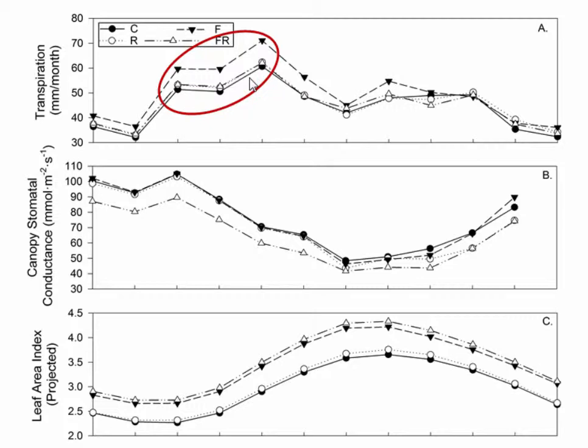Okay, so I'm parsing a lot here. What we're seeing is that there are some physiological responses occurring here. Well, really, architectural responses in terms of elevated LAI and potential shifts in water relations that could occur under drier conditions.